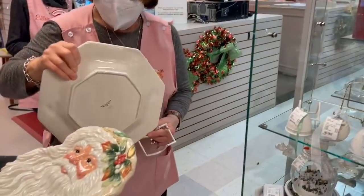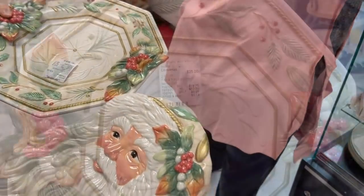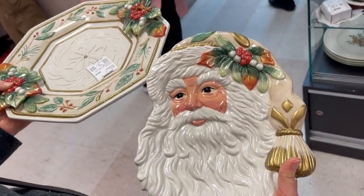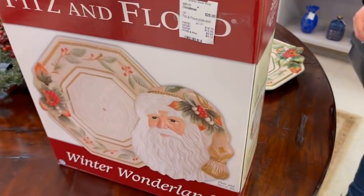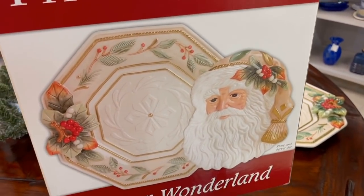And my friend is going to get these. She's already thinking of ways to use them on her buffet and to really add some elegance to her holiday look. And these are actually sold as a pair because they come in the original box. And at $25, that really is an amazing price. There was a $118 price tag on it originally.